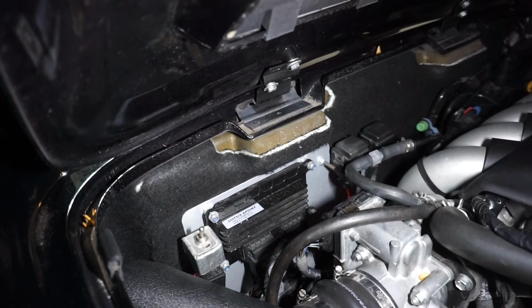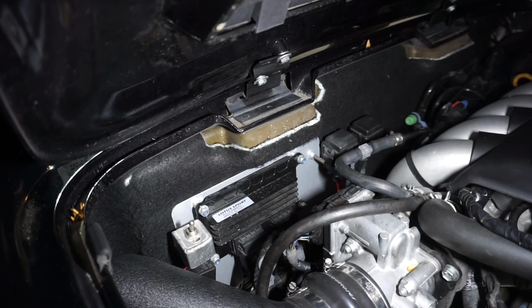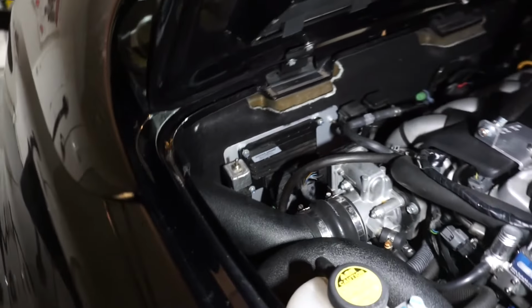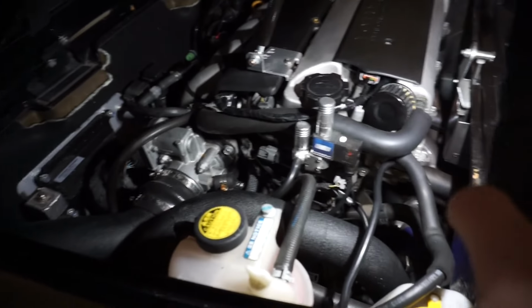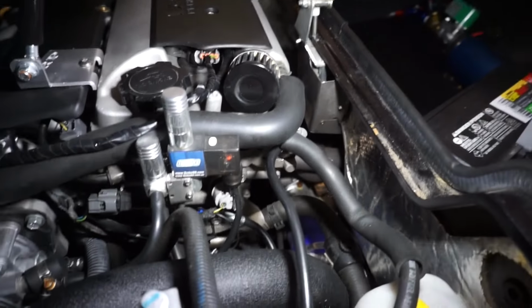It's an OEM one that they splice into the wire harness to use the standalone ECU, which is right down here. It's that blue thing. There's a blue standalone ECU. And it has the turbo, and the turbo is down there. I think it's an electrical issue. I definitely think it's an electrical issue. I don't think it's a functional issue.